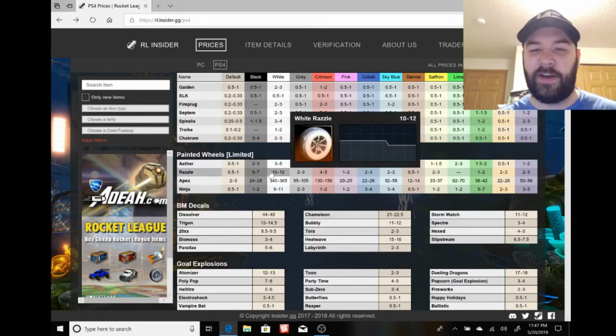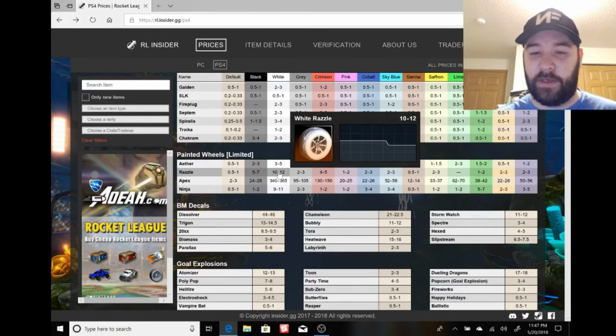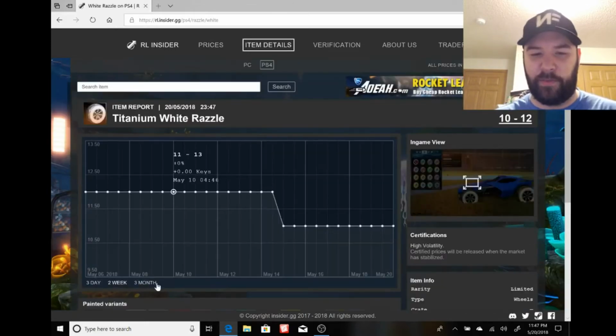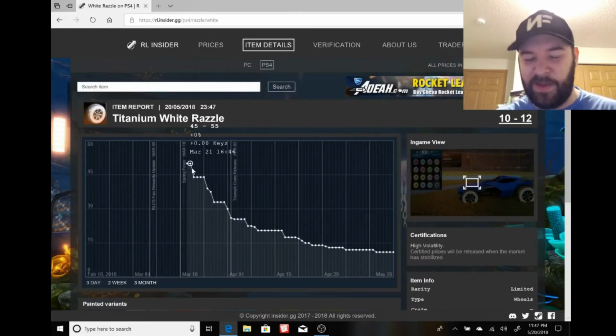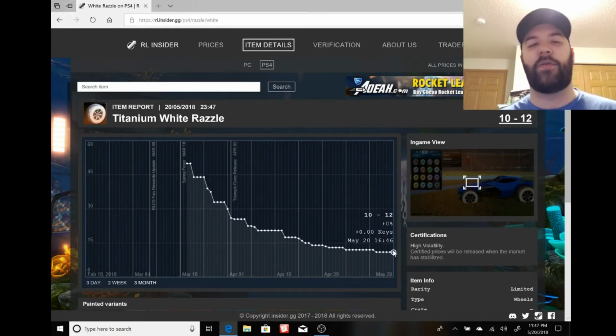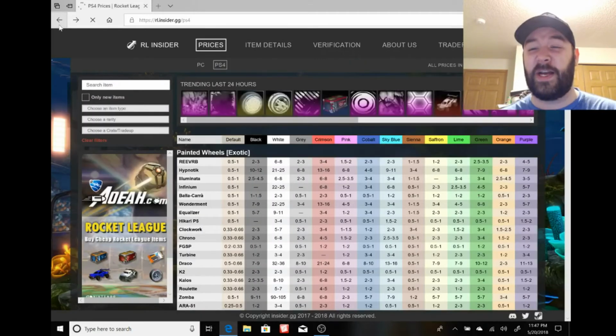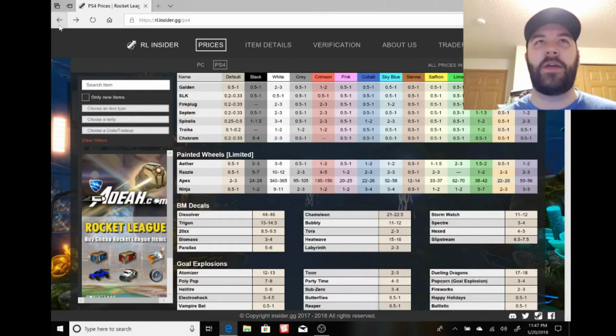So if you've been sitting on any of these Razzle wheels, I mean, since they came out, they just dropped in price. But look at the white ones. We're just gonna look at the white one prices real quick. I mean, since they came out, 45 to 50, and then just tumbled all the way down to 10 to 12. Once RLCS ends, that is a good time for them. Maybe 2, 3, 4 weeks, something like that after the RLCS ends.